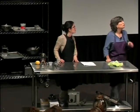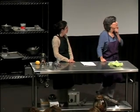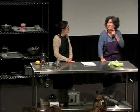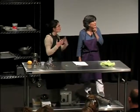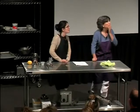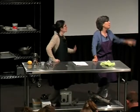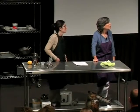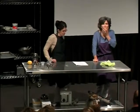Yerba mate is great. The only negative thing for kids is that it's very high in caffeine. Yerba mate has as much caffeine as coffee. It seems to be processed differently somehow, so it doesn't affect everybody the same way, but for kids it could be too much. I love yerba mate, though. It's one of my favorites.